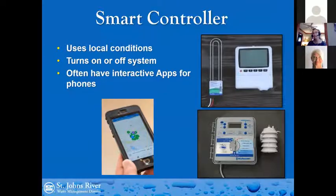The weather-based ones are a little more sophisticated with all sorts of new bells and whistles, where you can adjust your runtime based on the weather, or the machine does it for you. And both systems will allow you to look at your irrigation on your phone and adjust it. One of the audiences who like this, or customers who use it, are people who live here only part of the year.